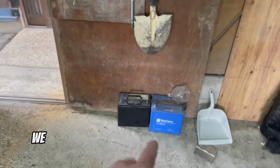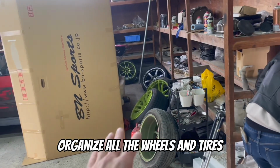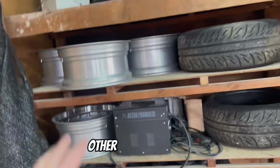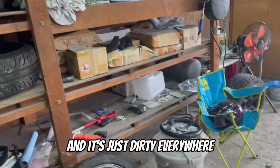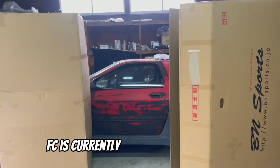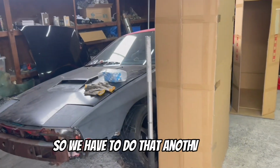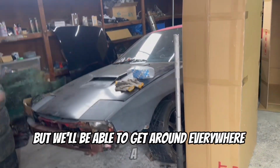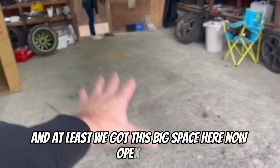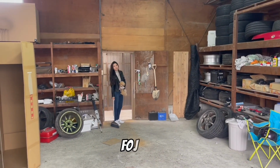But no, we're going to check out, we've got a heap of batteries that are old and dead. Got these and some other ones. Sort out all the rubbish, organize all the wheels and tires, other random metal, and it's just dirty everywhere, so big end of year cleanup. FC is currently getting knuckles done, so I can't drive it out, so we'll have to do that another time, but we'll be able to get around everywhere else, and at least we've got this big space here now opened up. Why did you buy the short one? For you.